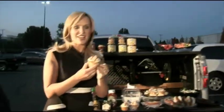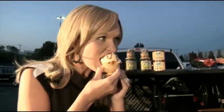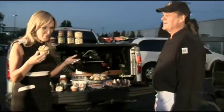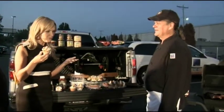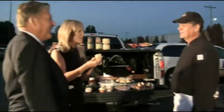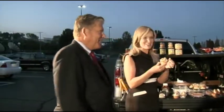So this is an apple cider cupcake. Here we go. Oh my gosh. That is really good. Not bad, it's not bad at all. I don't know how to explain it. I'm not good at explaining that. Perfect apple cider, perfect for the season. It's really good. Thank you so much. That makes my day. I love it.